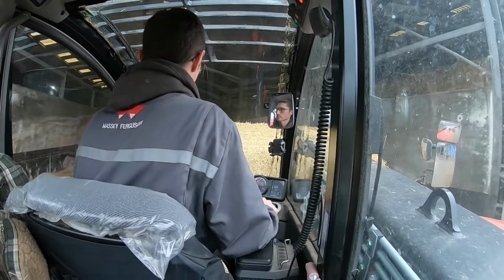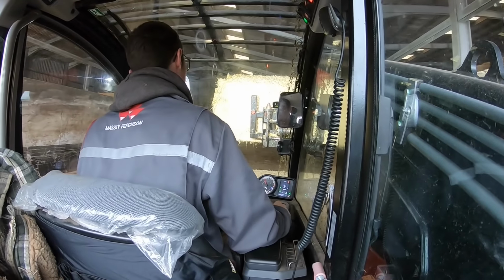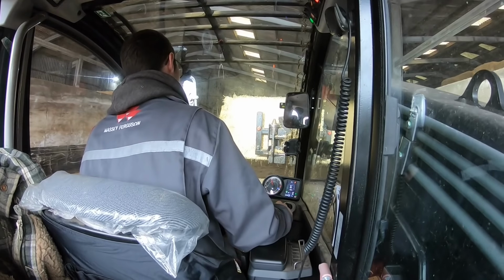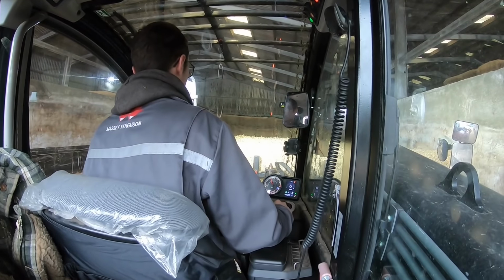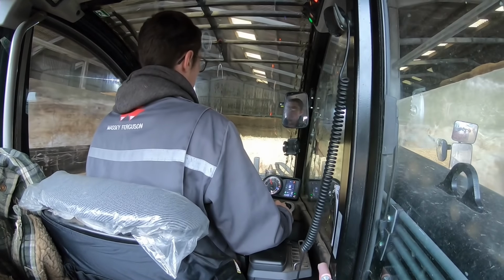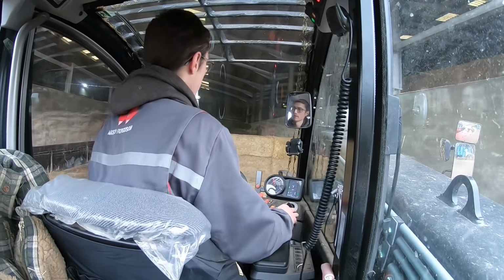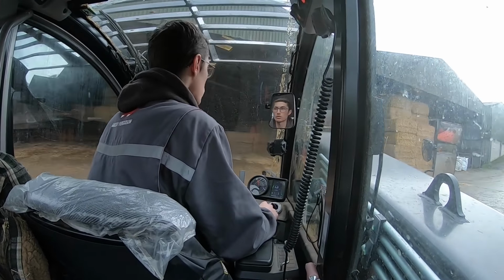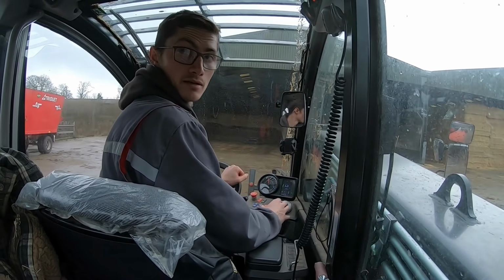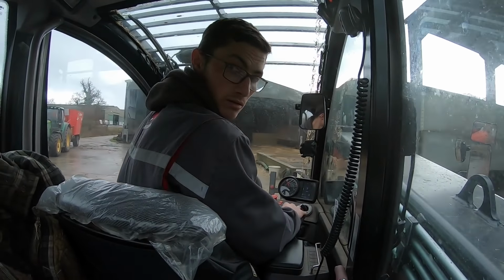So what we'll do is we'll put this here, and when the sheep feed comes, they can just back the lorry up to that and tip it, and there's a bit of a barrier. And then the rest of the straw should fit in the silage pit, and that'll leave the dung store for done.